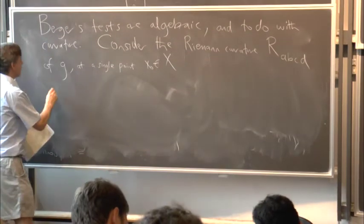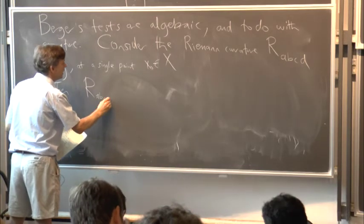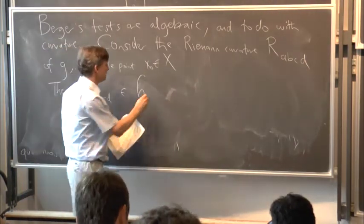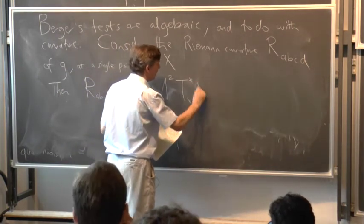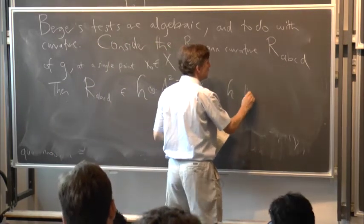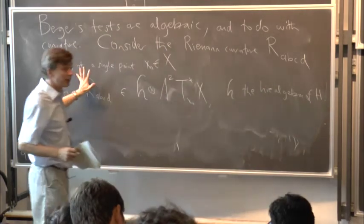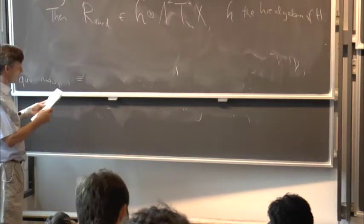So then, well, we know that R_abcd lies in the Lie algebra, curly H, of the holonomy group big H, tensored with Λ² T*_{x0} X, where curly H is the Lie algebra of big H. Okay, so that actually makes sense for holonomy groups on an arbitrary vector bundle.